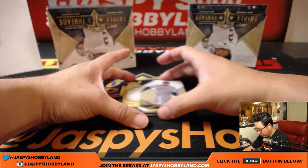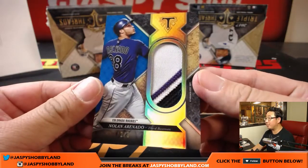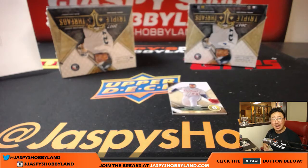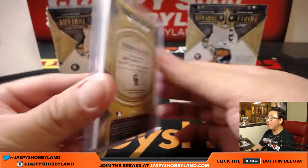And Miguel Cabrera reveals a Rocky, Nolan Arenado. 2 out of 3. Nice patch. Nice looking one for King D and the Rockies' last spot mojo. Nice Nolan Arenado for King D.